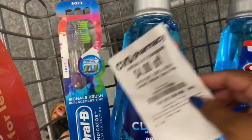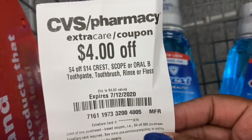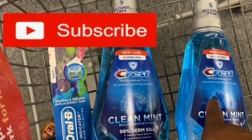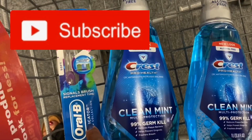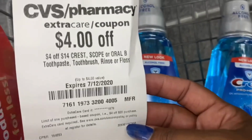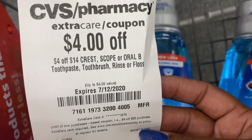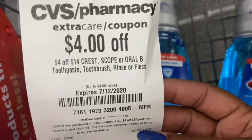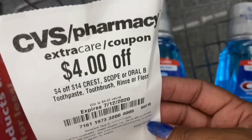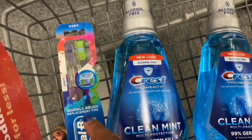Okay, so I can use this CRT, which is $4 off $14 of Crest, Scope or Oral-B. I'm getting 2 of these, and I'm going to get 1 of those, okay? So I wanted to actually do the Burt's Bees, but it's not a Crest or Scope or Oral-B product. So that's why I did not get the Burt's Bees. It probably would have been a better deal because we got those $2 coupons for it. That's okay, I'm just going to get this right here.